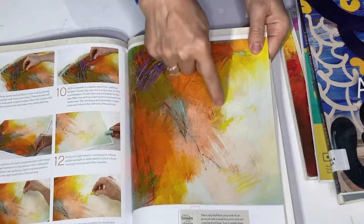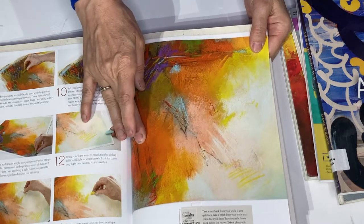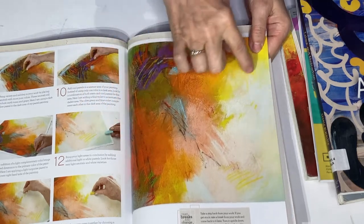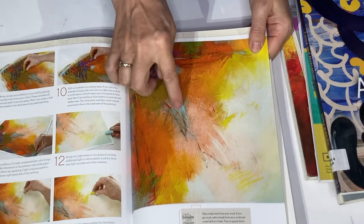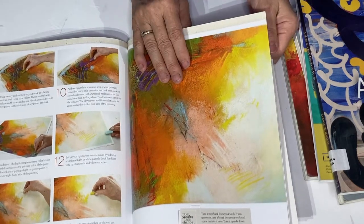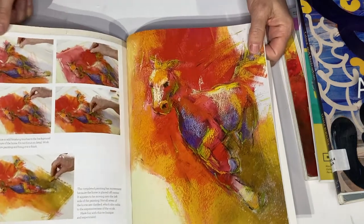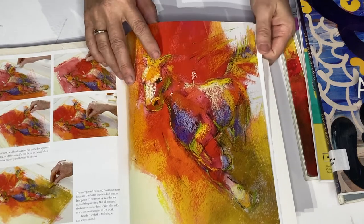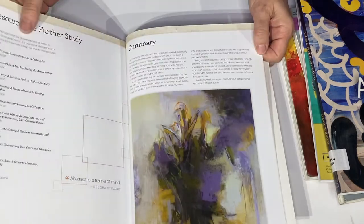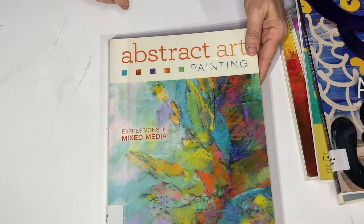But look at the great color. One dominant color, the orange. Secondary color would be the yellow, and then little tiny marks of the purple and the blue that go really well with the orange. This is a great book. If you want to learn about color and different color combinations, this is the book for you. So again, this is Abstract Painting by Deborah Stewart.